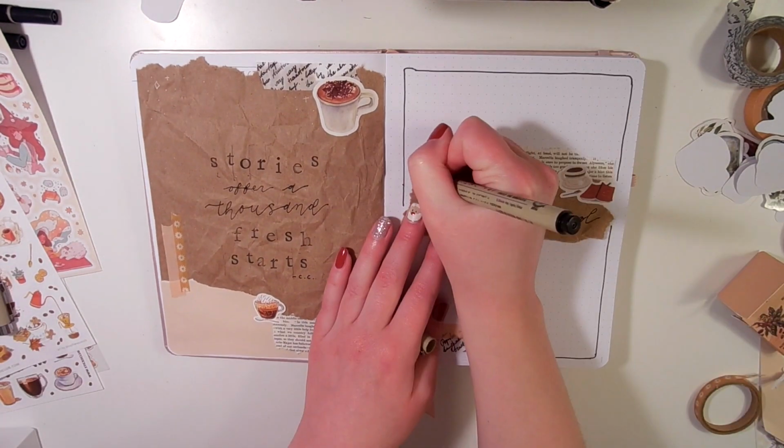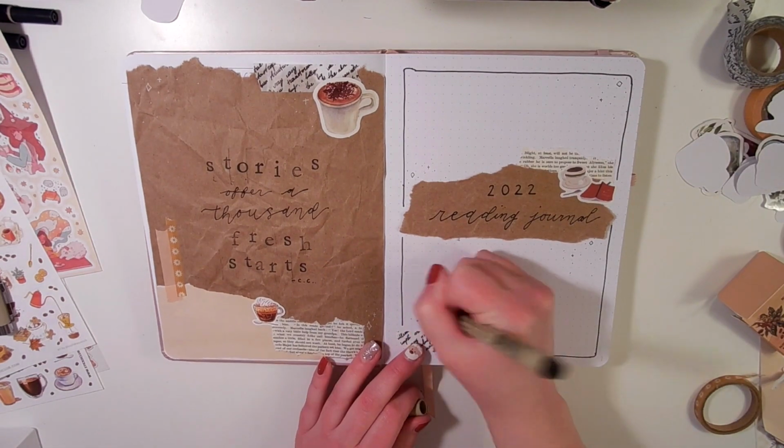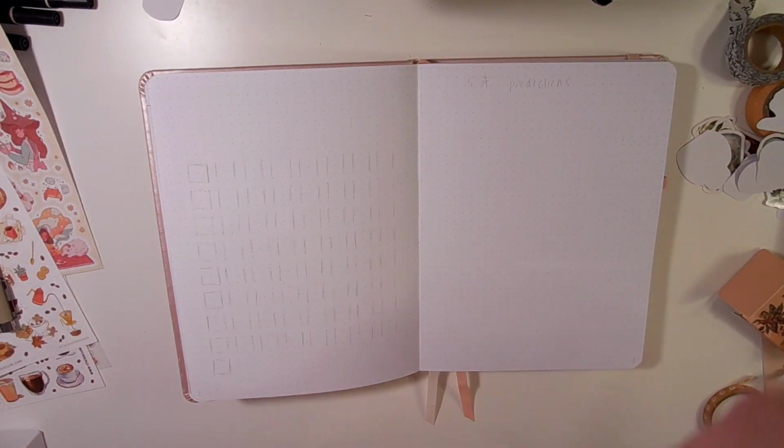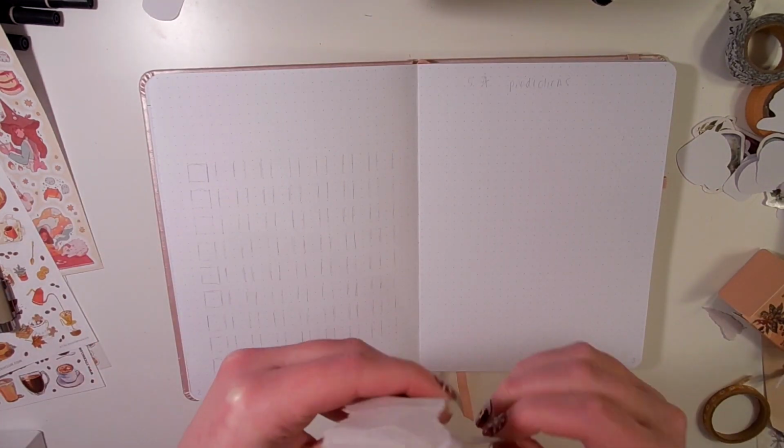I go in with a bunch of different washi tapes and stickers. I just kind of went all in with all the stationery. I've gotten a lot of stationery over the past few months with Christmas, and I had advent calendars that were stickers, so I really just wanted to use a lot of my new stationery and stickers and things like that.